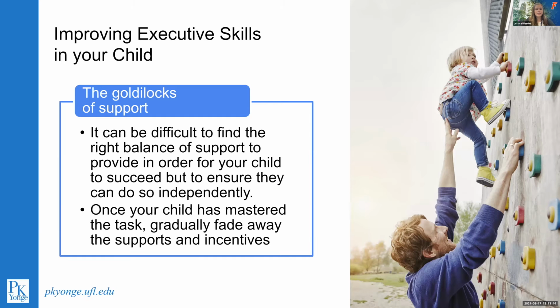And lastly, the Goldilocks of support. So it can be really difficult to find the right balance of support to ensure that your child succeeds, but does so independently or can do so independently in the future. So just know ahead of time it may involve some trial and error in order to find the just right amount of support. And in the end, the goal is that eventually, once your child has mastered the task, those extra supports and those extra incentives can be gradually faded away.